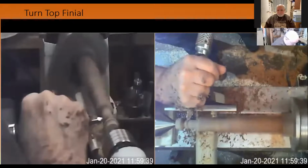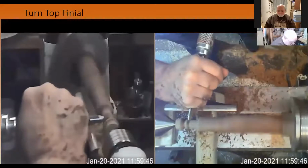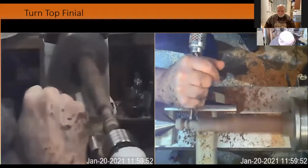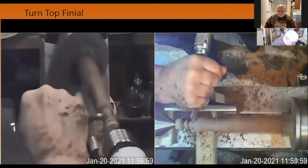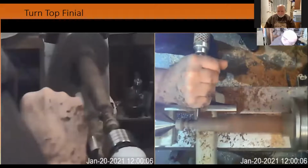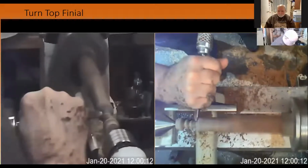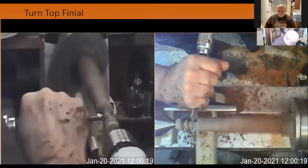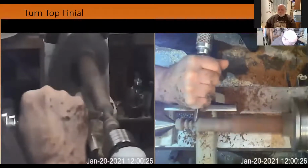I usually try to cut 2 profiles. Mike, what was the tool that you used to hollow? That was an Easy Wood hollowing tool.